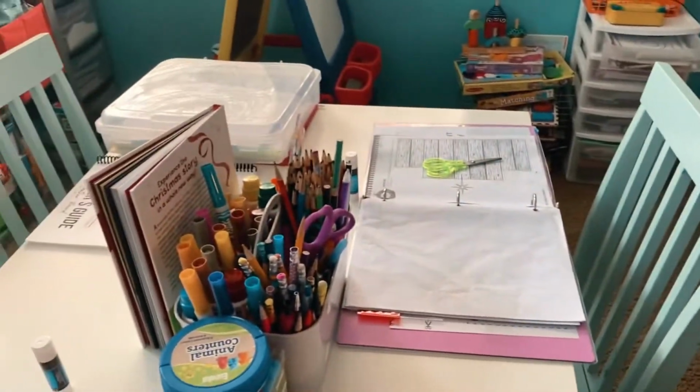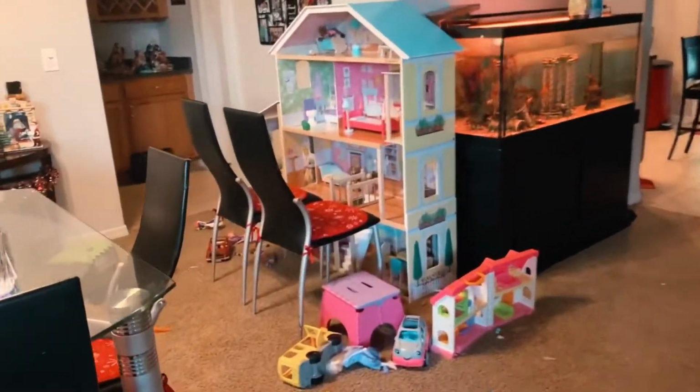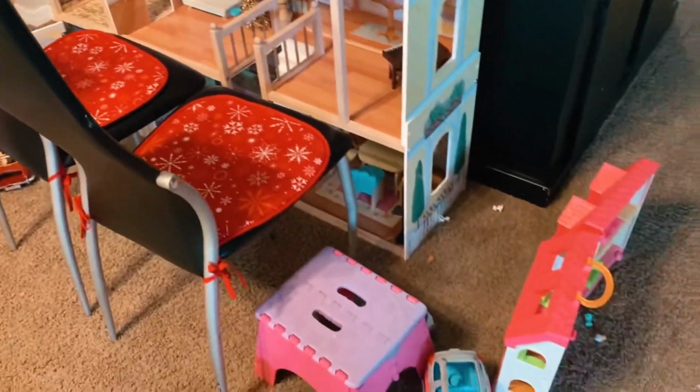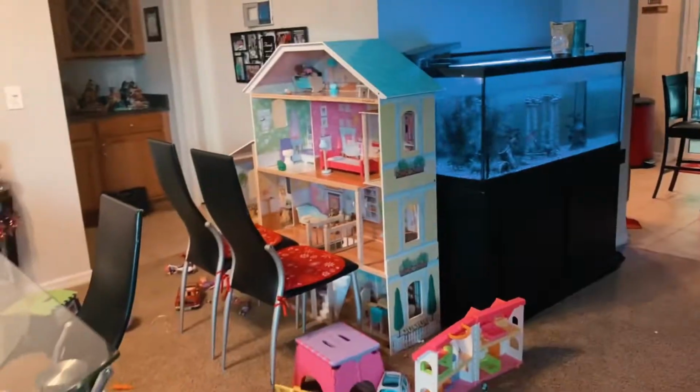So while she's driving here, my kids are playing on my daughter's new dollhouse, which is so big they need chairs to climb. She needs a chair just to reach the attic. She just got it for her birthday a couple days ago. If you guys want to check out the video of her birthday party, make sure you check the link in the card above. Makes it a little messy down here.